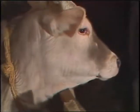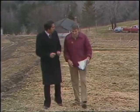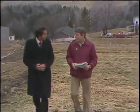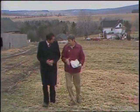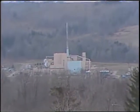He now owns 70 cows and 175 acres of land. Mr. Zimmerman lives about a half a mile from the nuclear storage site and believes if nothing is done now by area residents, the facility will soon become a repository for not only this country's nuclear waste, but that of Europe's as well. I think the immediate goal is to make sure that the federal government does not take this over as a federal waste site.